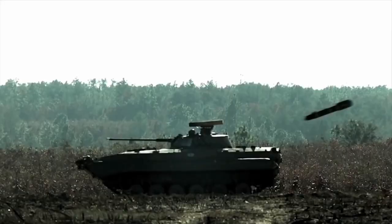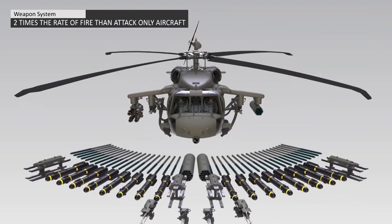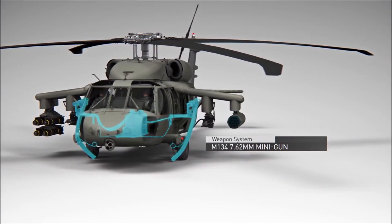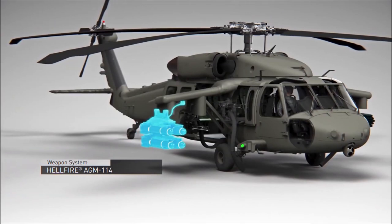The weapons payload of the multi-mission Armed Black Hawk offers a multitude of configuration options in a scalable, lethal weapons package. With 6 weapon stations, these loadouts are flexible enough to accommodate a wide variety of attack missions.